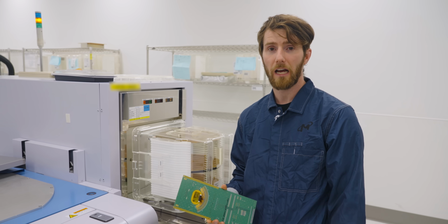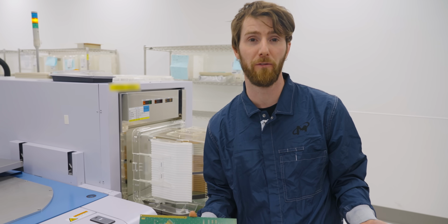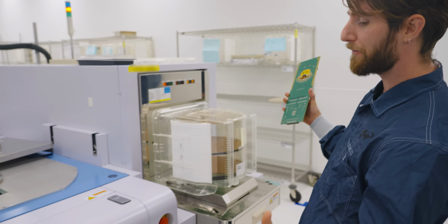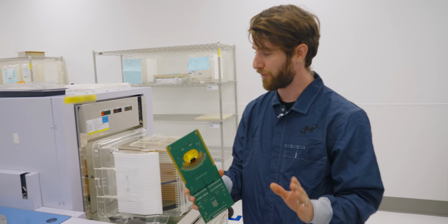that's fair enough. I mean, even ignoring the challenges inherent with building something that's never been built before, a lot goes wrong when you're building nanometer scale features onto silicon, and specialized tools are needed to diagnose these problems. Meet the UF3000 wafer probing machine. This thing is super cool.